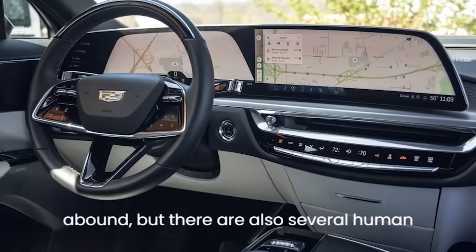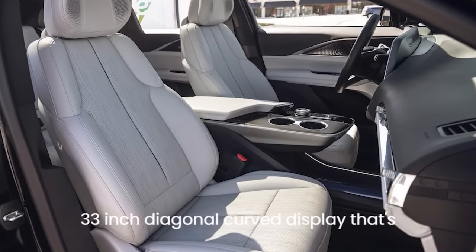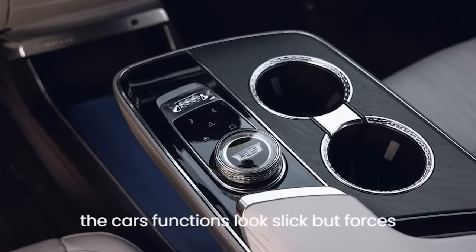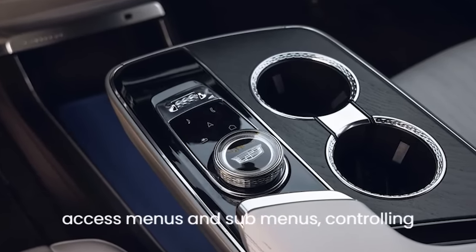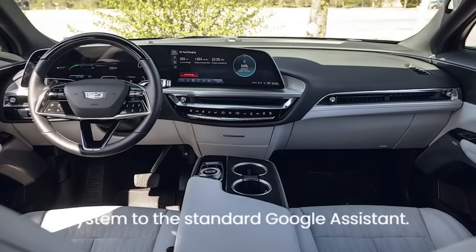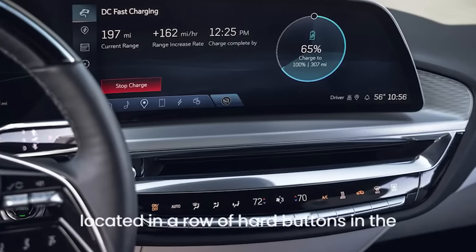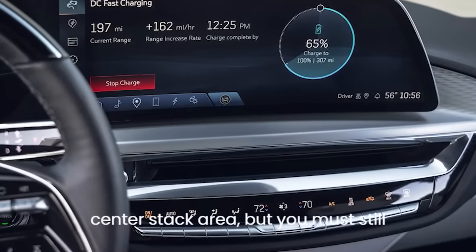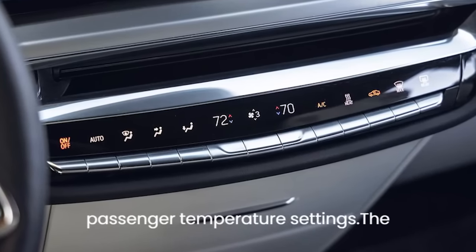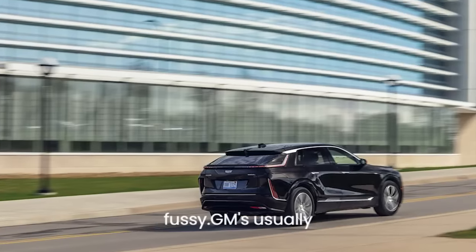Convenient storage spots abound, but there are also several human-machine interface issues. The 33-inch diagonal curved display that's home to the gauge cluster and many of the car's functions looks slick but forces you to click through several screens to access menus and submenus, controlling everything from the 19-speaker AKG audio system to the standard Google Assistant. Most climate controls are conveniently located in a row of hard buttons in the center stack area, but you must still call up the HVAC menu to sync driver and passenger temperature settings. The door-mounted switches that control front seat massage and lumbar adjustments are fussy.